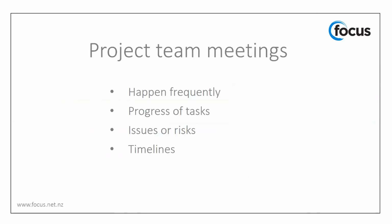So project meetings are important to ensure that once you have everyone on the bus, your bus is going in the direction that everybody wants. There are a couple of meetings that should happen, but one of the key meetings is the project team meeting. These happen fairly frequently and are a forum for the project managers to be made aware of the progress of tasks that people are working on. It's also the forum for people working on the task to raise any potential issues, and most importantly, whether they are comfortable that the work will be completed on time.